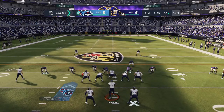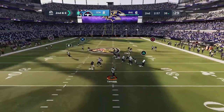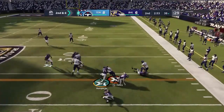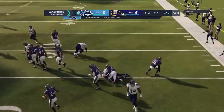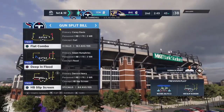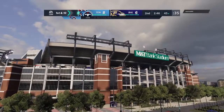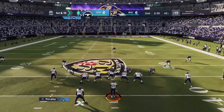Linebacker Patrick Queen bringing him down. Now he's going to swing this one out to his running back. And he'll be brought down right at the 45-yard line. 6 yards the pickup, and that's a first down. But they certainly made a point of getting him involved in the passing game here in the first half.